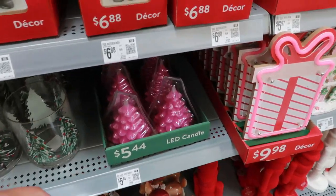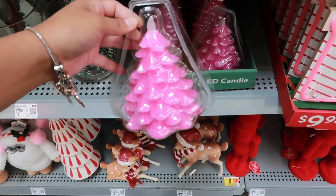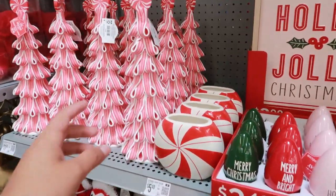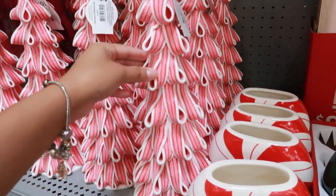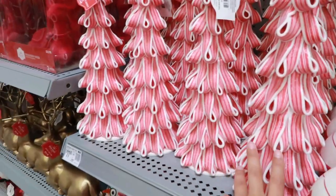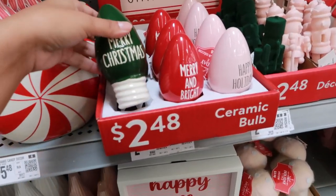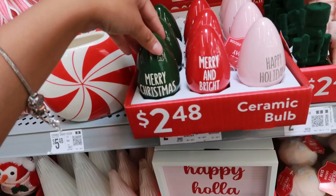Ooh, a purple one. I know it looks different on camera, but I promise you it's purple. It's an LED candle, $5. Nice. This is so pretty. What is this? Okay, not too bad. Not glass, but not terrible material. $11.48. And these are ceramic bulbs. This is nice. I don't know what you put in there, but they have different options.